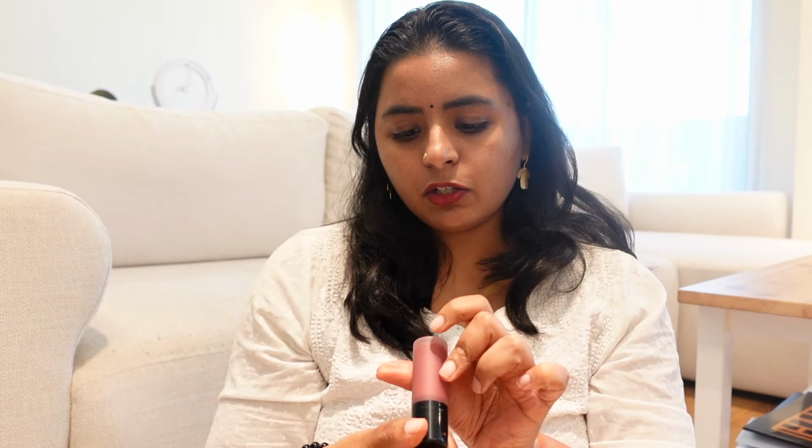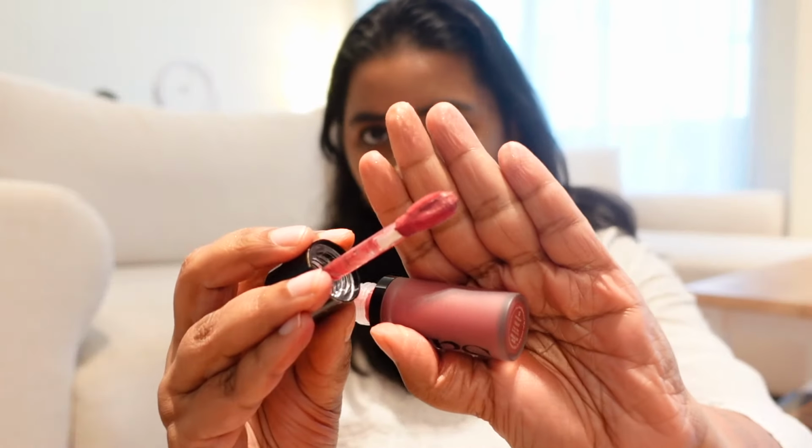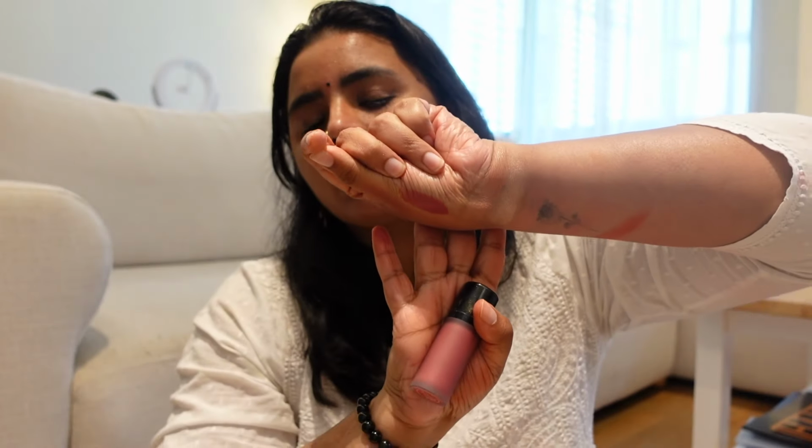This is the Say Dew blush in the shade Dreamy. I think the dough foot is super satisfying. I haven't used this blush yet. I just bought it recently when I had gone to New York. So this is how the blush looks.